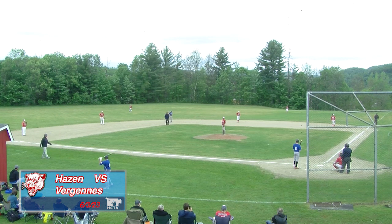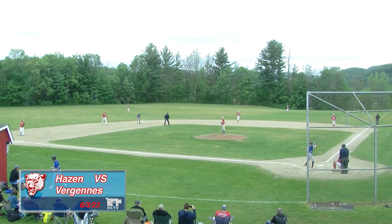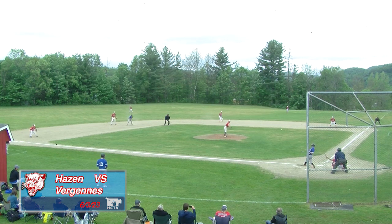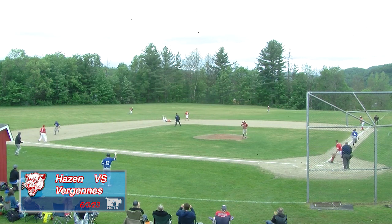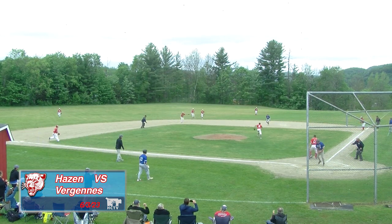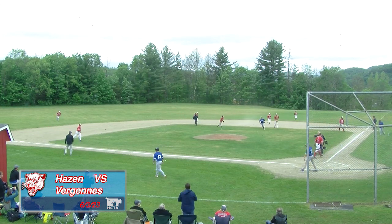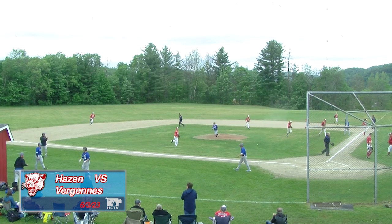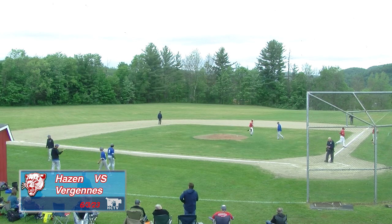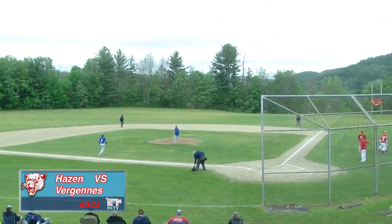Standing in now is Parker Kehart. Kehart, sorry. Parker Kehart. And that's hit up the middle. Oh, just off the glove of the dive, a rebound. Now they got the runner in a pickle. But the run counts, folks, as it came before the third out, I believe. So it's now a 3-2 lead for Vergennes. Folks, we'll be right back in the bottom half of the fourth.